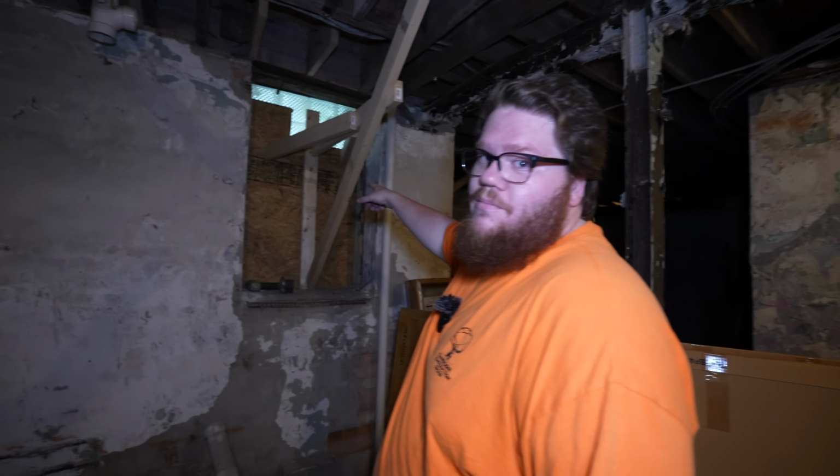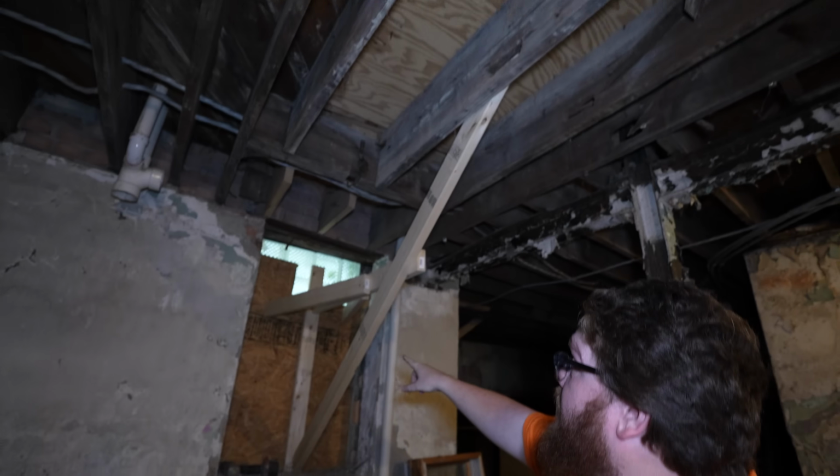That's a clever way to brace, blocking the windows in so nobody can break in there. Got it braced against the roof, which is good. It's an interesting idea. Jesus, look at all the drywall. I know, I saw that. That's a ton of drywall.